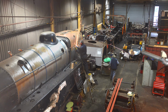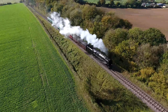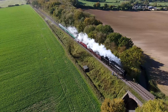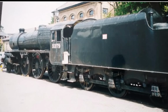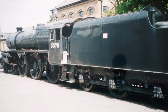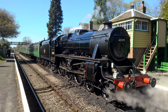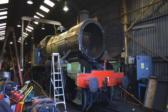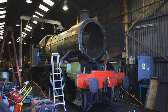All four locomotives would be overhauled by the railway, and many of them would then be run on the line for the duration of their 10-year boiler certificate. The railway also managed to secure the purchase of Black 5 number 45379, which arrived at the railway in ex-Barry scrapyard condition and was lovingly restored back to working order by the staff and volunteers. As the locomotives arrived at the railway, the lengthy restoration and overhaul process began.